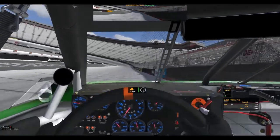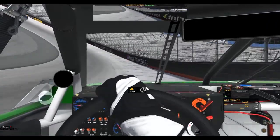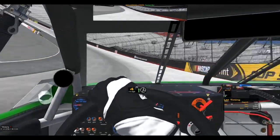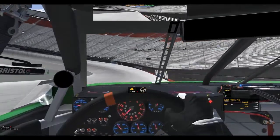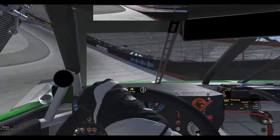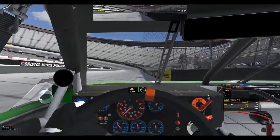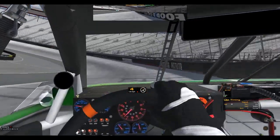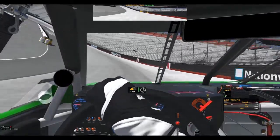As I hit the wall right there. So this place will eat you up in a heartbeat, and we don't want that to happen with a competitor and ruin two people's races. You gotta use your head and make sure that you're not going to ruin somebody else's race by attempting a pass that isn't quite gonna work.